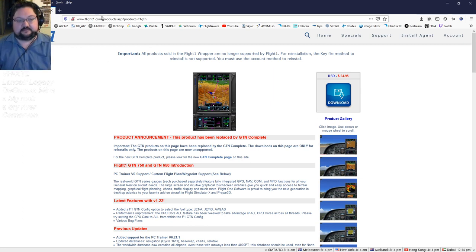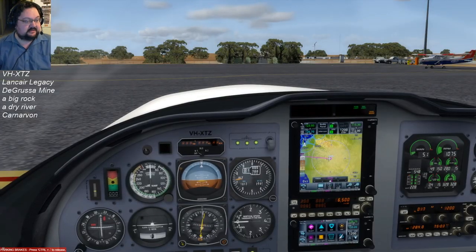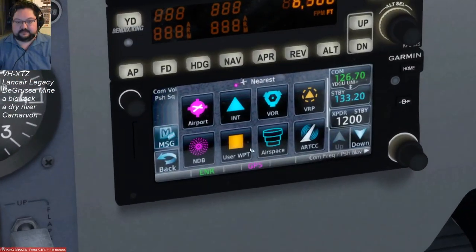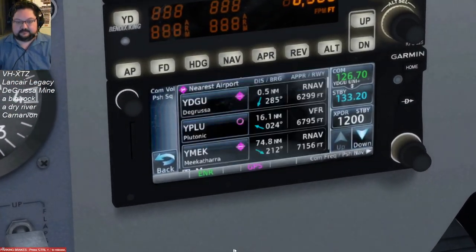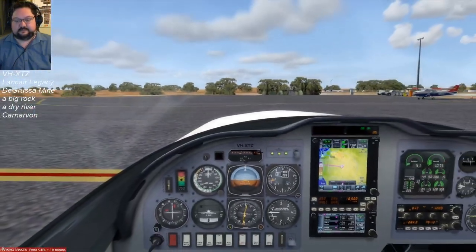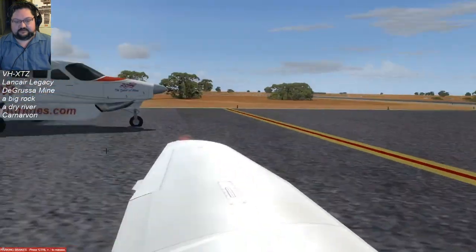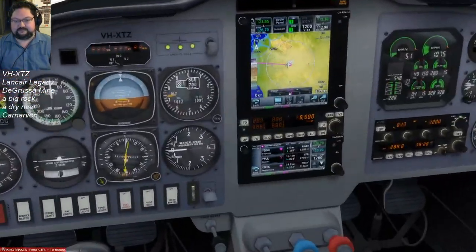So Flight 1 GTN product, whatever it's called. Used to be called the 750, but it comes with both the 750 and the 650. And you just run the product installer and that should come in. I purchased it because it's very similar to the thing that we used on Hotel Tangamai for the real aircraft, especially this section.